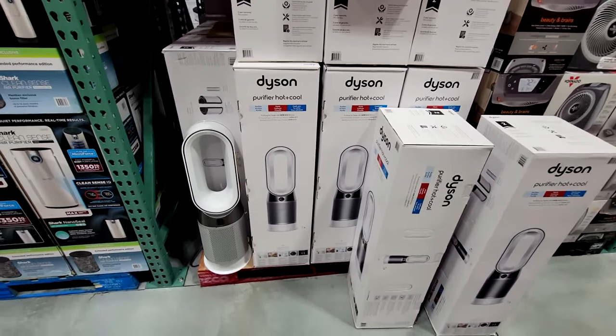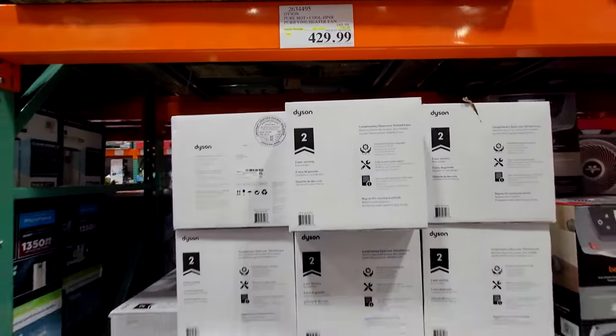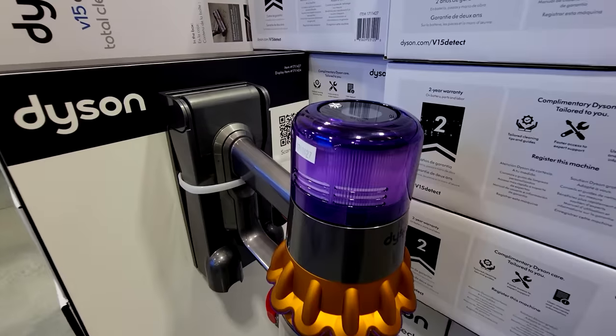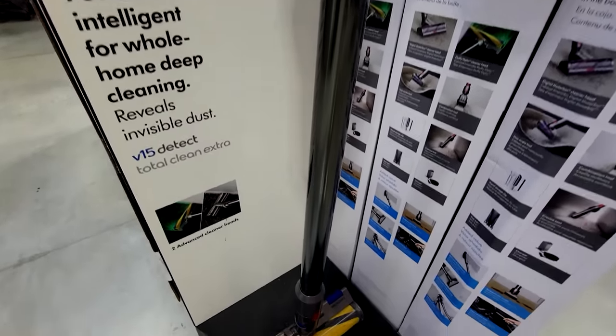So this is that Dyson purifier right here. And look at that, they took a whopping $120 off down to $429.99. So this one right here that you're looking at is the best in show, folks. This is the Dyson V15 Detect Total Clean Extra Stick Vac.